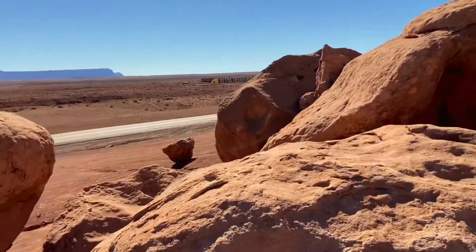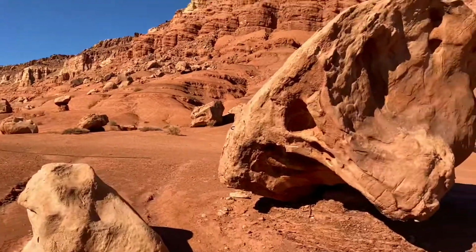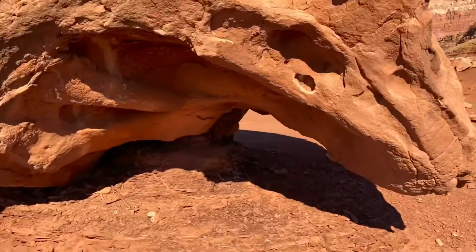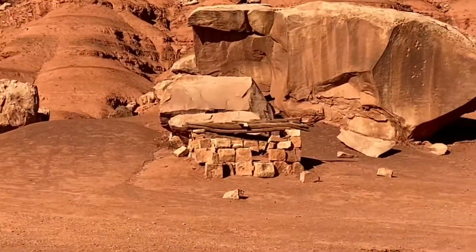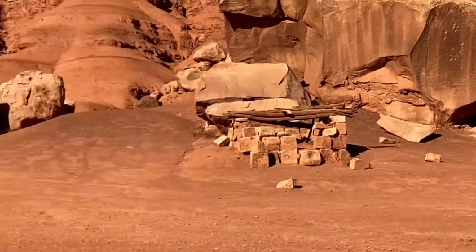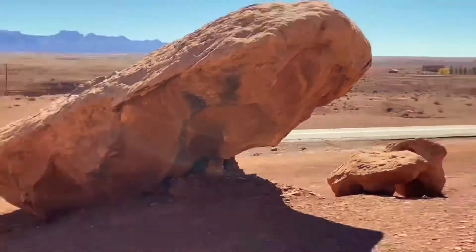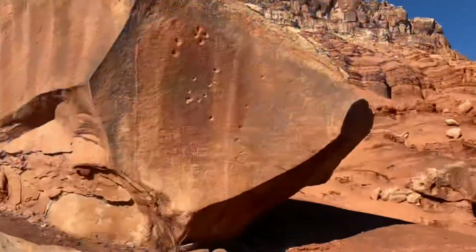cool big rocks out here. Cool little stop just to play around in, take some pictures. It's really neat. There's another little fire pit or something there. Just look at that. Look at that rock. That's just cool. Super cool. See some engraving on the rock back there. We're gonna check it out.